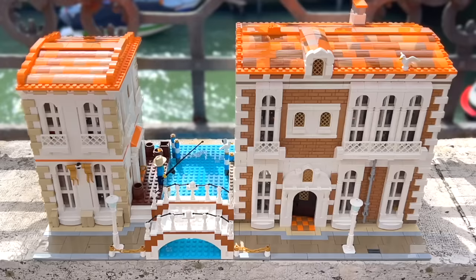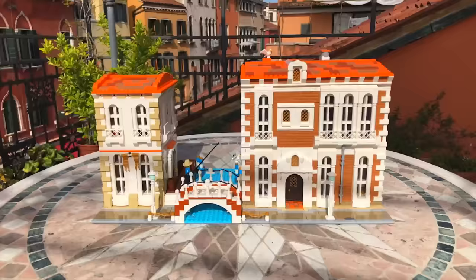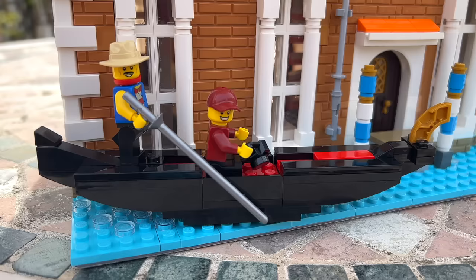This is genuinely one of my favourite Lego sets I think I've ever built. The architecture, the detail, the colours, it's beyond gorgeous. Plus the view was magnificent, the weather glorious, and the whole day just unequivocally perfect. It even comes with a gondola.